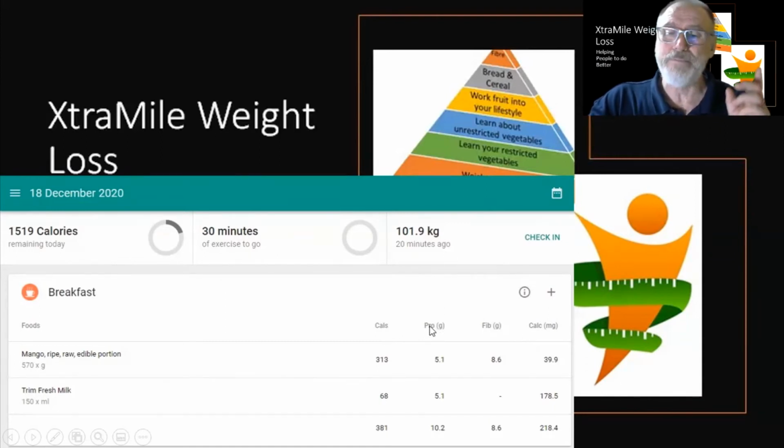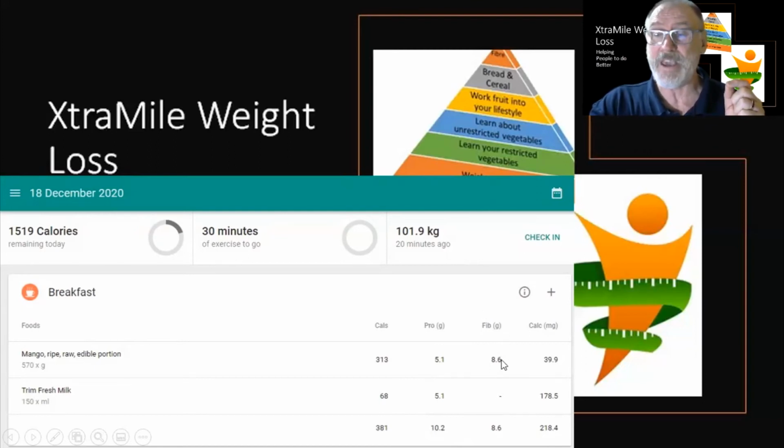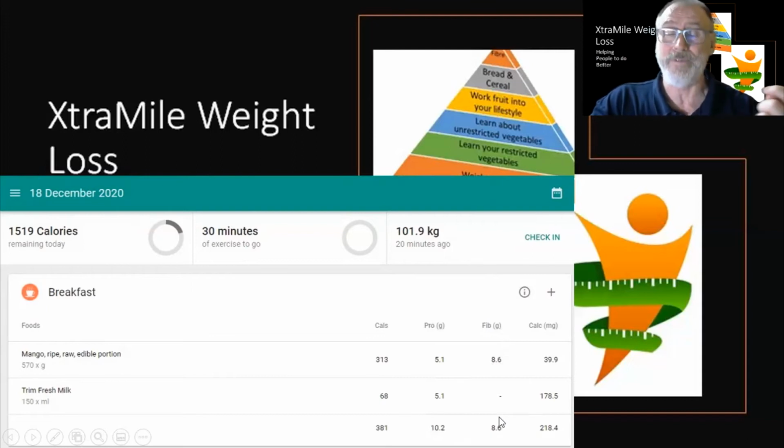Now, we're dealing with the protein here. That's what concerns us today, and we'll look at how to read that in a second. But why do I count fiber? Fiber helps me with my carbohydrate count. If I can hit my fiber count for the day, which is 20 to 30 grams of fiber required each day, then I know I've consumed the correct number of carbohydrates. What I've got to be careful of is the restricted carbohydrates, and we talk about that next week. I also have it set up to record my calcium intake.